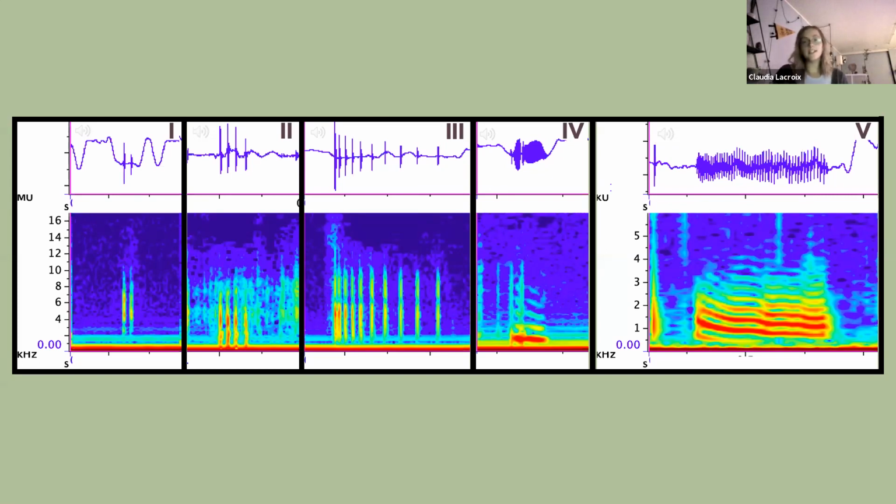Then we have type 4 vocalizations, which are more like a squeak. What's really interesting about these vocalizations is that they have these clear harmonic bands in these spectrograms. So in the little blue box, you can see these nice red and almost teal-like bands, and those are called harmonics, and it's what you often see in bird songs. And then we have type 5 vocalizations, which again have these really nice harmonic bands, but this time it's at a lower frequency and it's a longer duration.